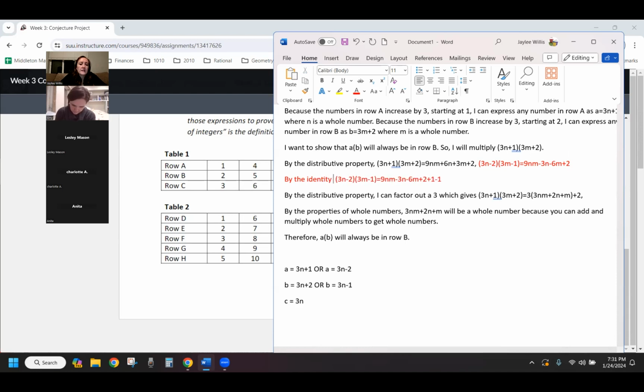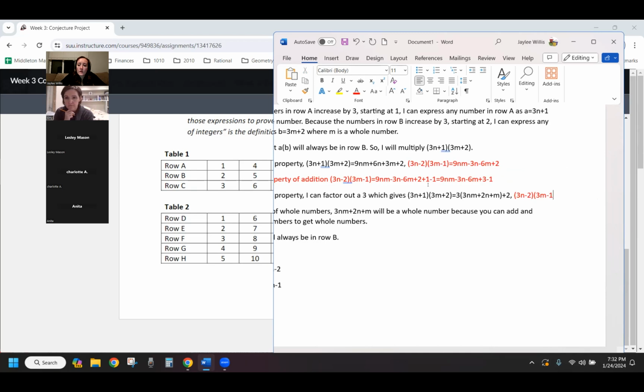Yeah, so we'd say by the identity property of addition, this times this would still equal this expression, which is equal, if I combine the 2 and the 1, this would be equal to having a +3 here. And so this expression is equivalent to this expression, which also makes sense because 3 minus 1 equals 2. But it's important to have it like that, because then once you get to this step where you're factoring out the 3, you want to have 3n minus 2 times 3m minus 1.